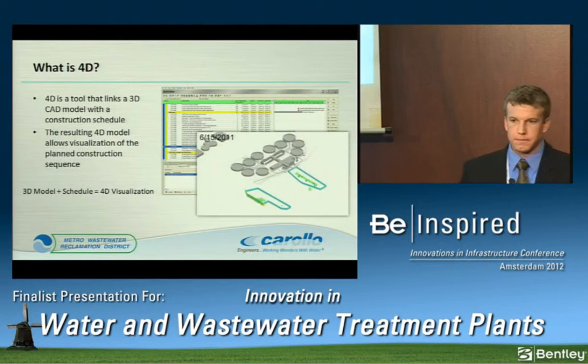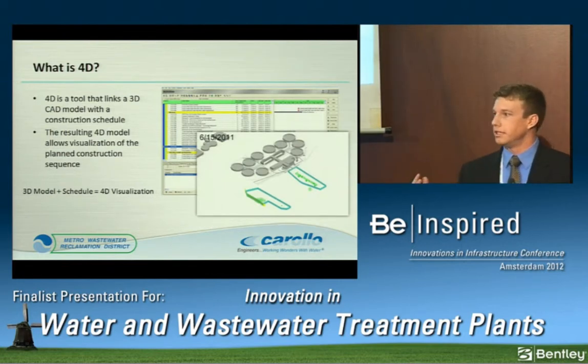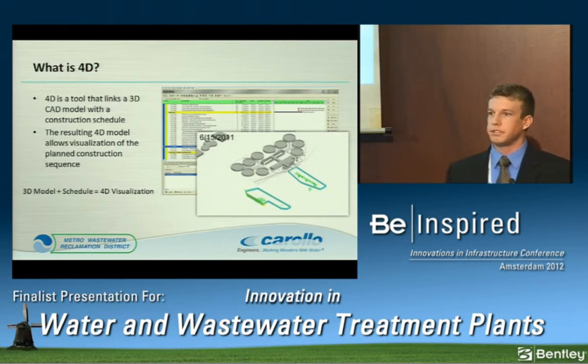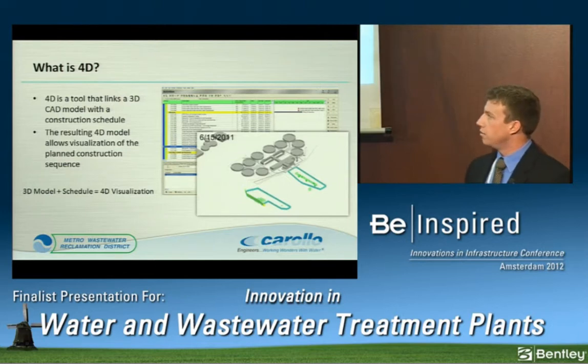So what is 4D? 4D in its simplest form is taking the 3D CAD model and adding the element of time, the fourth dimension. So the 4D model at that point allows you to visualize anywhere from notice to proceed to final completion and see the planned construction sequence beyond. And if there are any engineers in the audience, I didn't want to leave you out, so I put a formula at the bottom of the presentation.